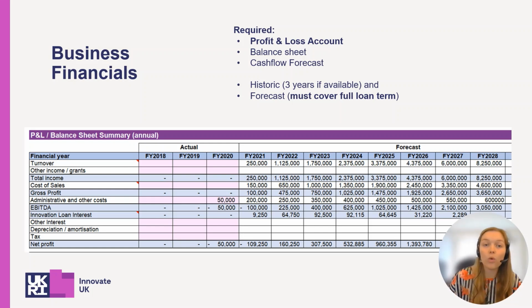You must complete all elements of the balance sheet and cash flow. And in your profit and loss here, you need to make sure that you include turnover, then any grants or other income in the second row. Don't include any grants in the turnover. And you can include other R&D costs within the administration and other costs row. The loans interest row will automatically populate when you fill in a separate tab on the loan repayment calculator.